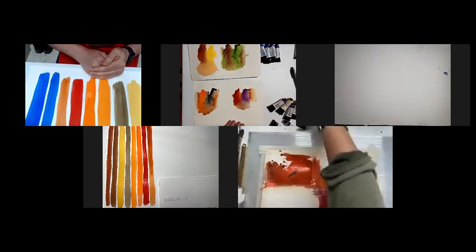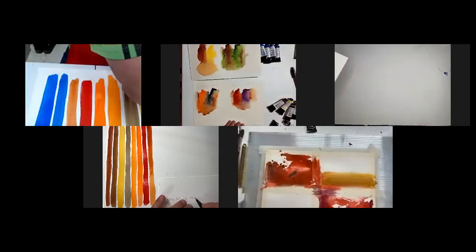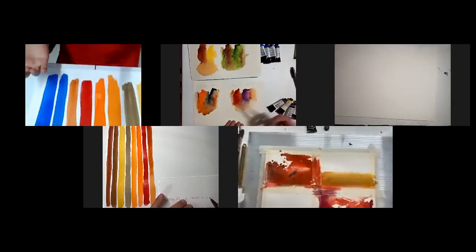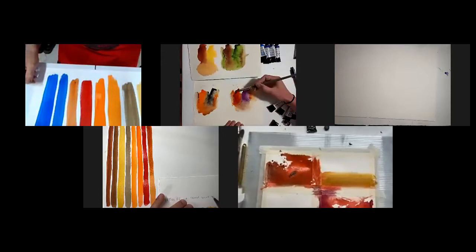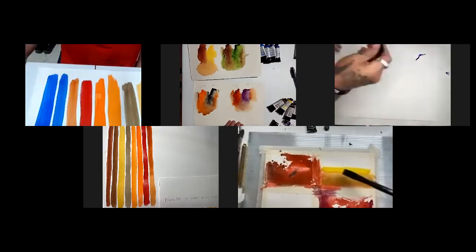That's why I drive my CPAs crazy. They're artists and they would say, why do you need that? Why do you need so much of that? I said, well, you know, continuity of color. There's an expectation that people buy the color, it matches the color that it was. Yes. I think Barbara has a question.